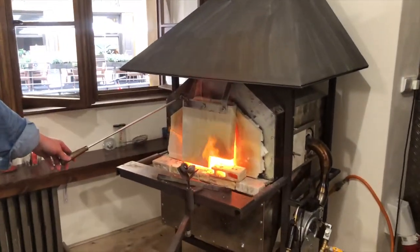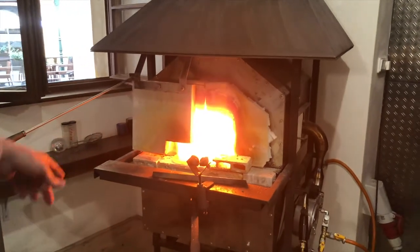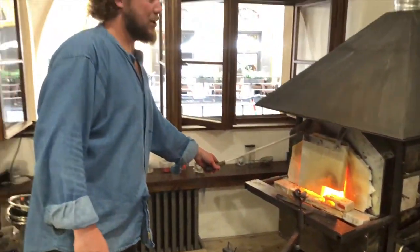Wow. 1000 degrees Celsius. That's insane. Yeah, it's a big pile of hot honey. Oh, wow. No wonder you're sweating. No wonder I'm drinking beer.